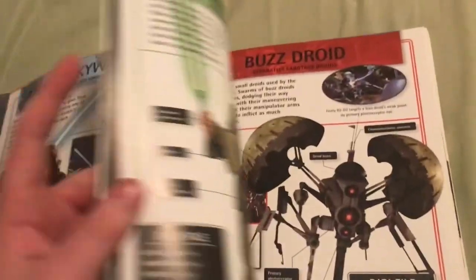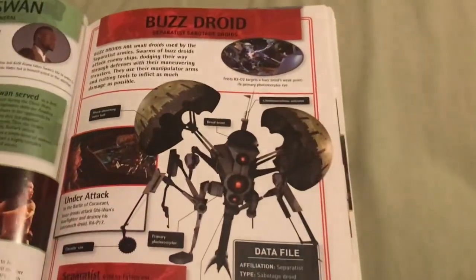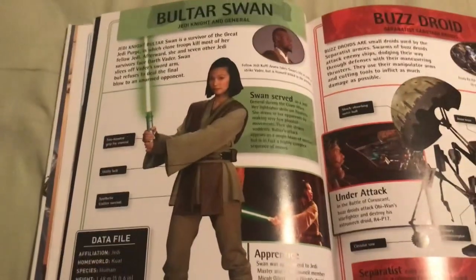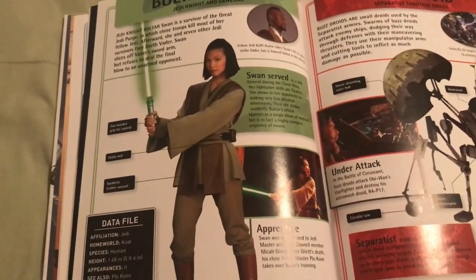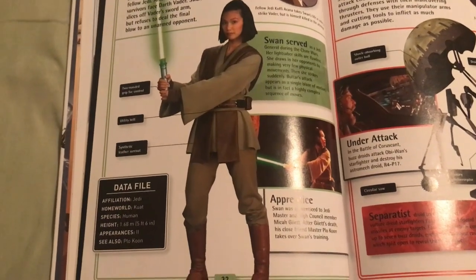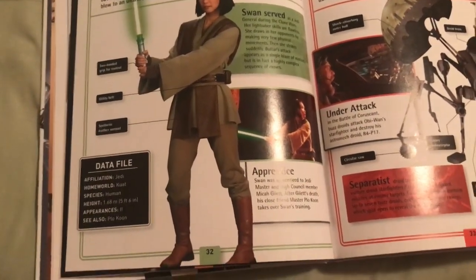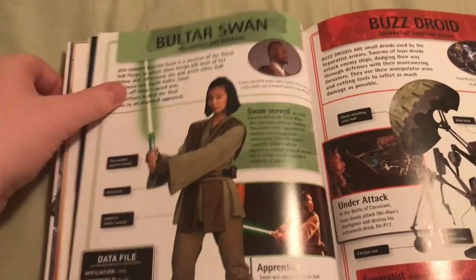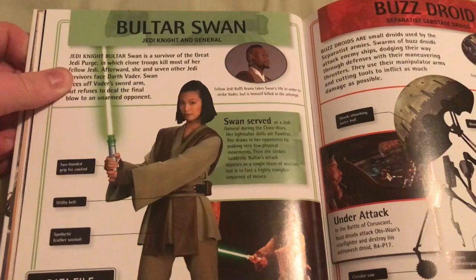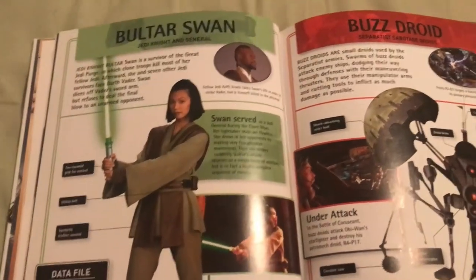This book is arranged alphabetically, so you've got the A's at the front, you go to B, and so on and so on. But this page in particular is important. Now, notably, there have been 3 updated versions of this character encyclopedia, one in 2016, one in 2018, and one in 2021. All 3 updated versions are, of course, only Disney canon, and have been updated to feature characters from those new films. Noticeably, Bolter Swan is not included in any of the updated editions. I've even flipped through a couple of them at bookstores, and Bolter Swan is noticeably absent for whatever reason.